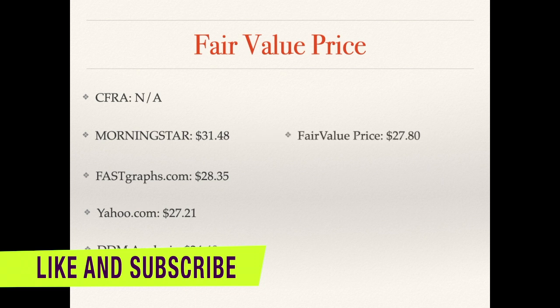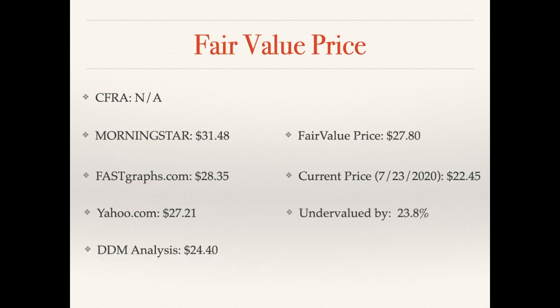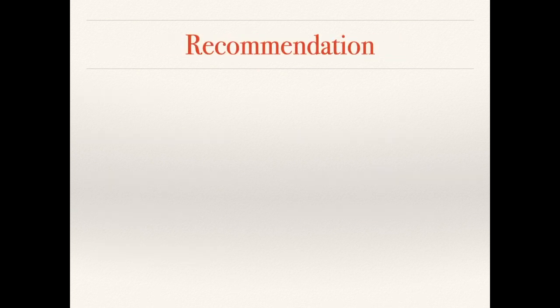So this is how I use 10% here, and this is how we get $24.40. Averaging out the 4, we get a fair price of $27.80. And currently, the company goes for $22.45. That means it's undervalued by basically 24%. And that undervaluation is very attractive. It meets my criteria of 10% or more for margin of safety. So that's why I have a buy recommendation for Store at today's prices.